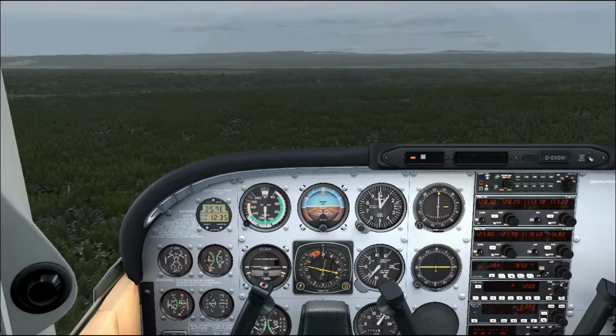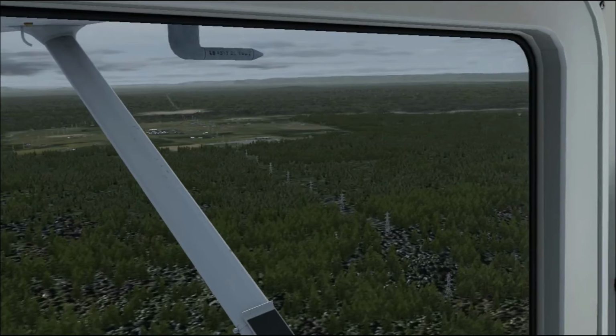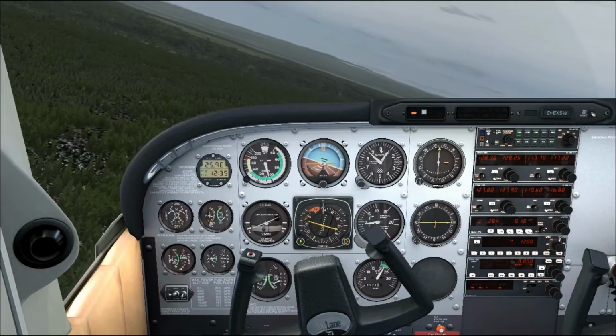Okay, so back at 1,000 now. We're gonna pull back. Let's make sure we're not going to plummet into those trees down there. Okay, so the runway's to the left of that. It's to the left of it all. You can see now. So if I make a left turn, we'll turn into final now. Back off the power.